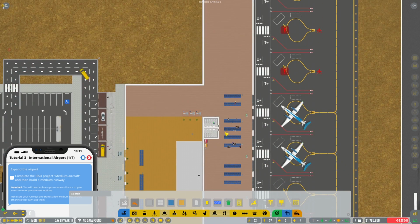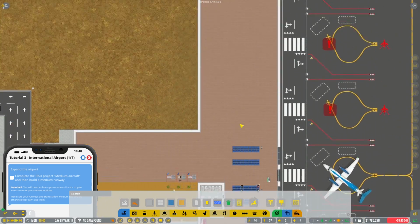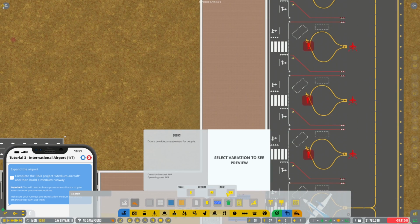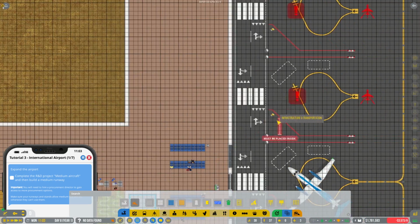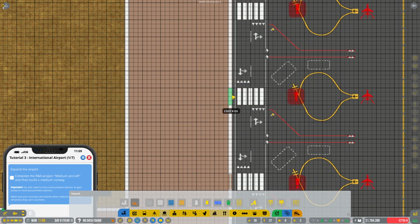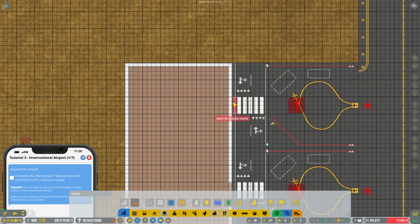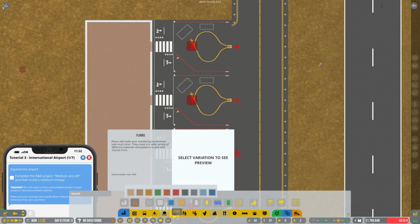Potentially. Is there a planning tool in this new version? Not that I'm aware of. I'm not aware of a planning tool. I just kind of use the floors for planning in the terminal at least. So that'll cause us to expand. Let's quickly get rid of that overlay, please. And now let's slot these in there so we're ready to go. Wouldn't mind getting automation set up before that gets there.